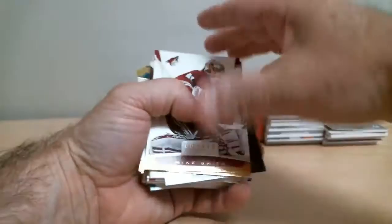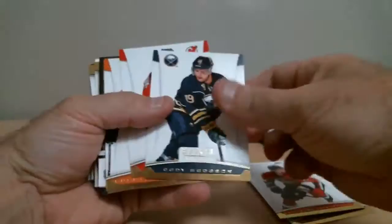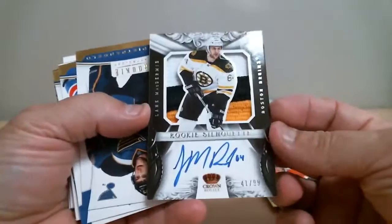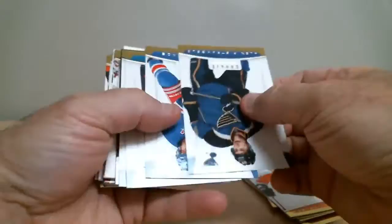Cup contenders. Oliver Ekman Larson for Coyotes. Density card. Shea Weber for Predators out of 500. And Lane McDermott for Boston. Oh, wow. Beautiful. Rookie auto patch silhouette out of 99. Hard signed. Wow, nice hit for Boston. Love that rookie silhouette.